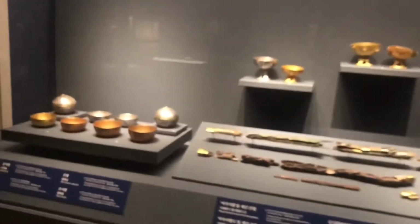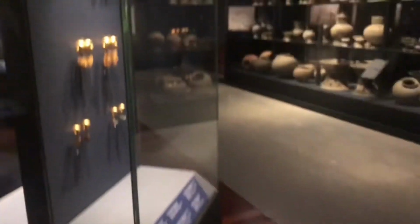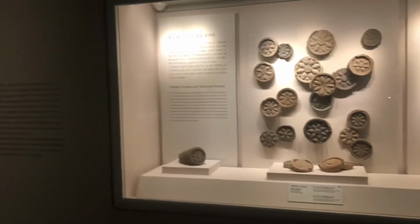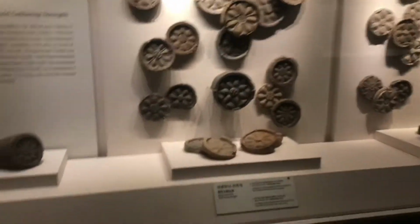There are lots of different cultures for various purposes, such as food, harvest, farming, or the others, and more. There are still many reasons, but there are also some cultural differences. With lotus design, and they accepted Buddhism.